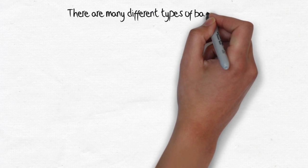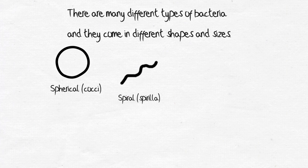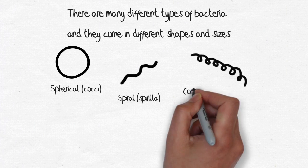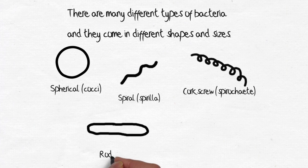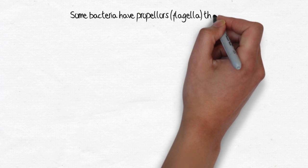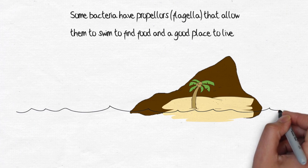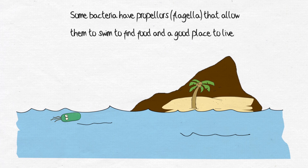There are many different species of bacteria in the world, and they come in diverse shapes, from football shapes to corkscrew shapes and rod shapes. Like us, bacteria need food to grow, and some species of bacteria have propellers called flagella to help them swim towards a good source of food.